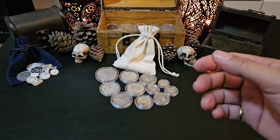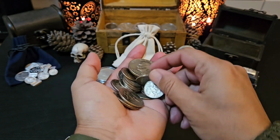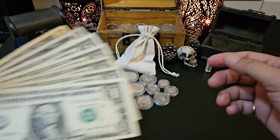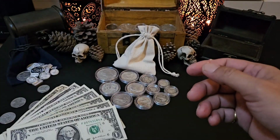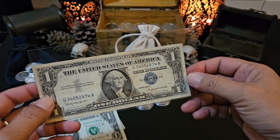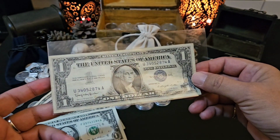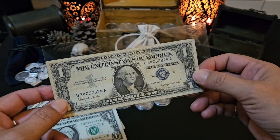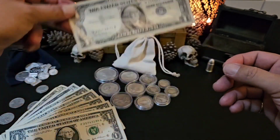I have a handful of circulated US coins. I have some notes. This very cool silver certificate. This for a time could actually be exchanged for physical silver, but that's a topic for another time.